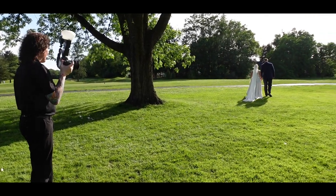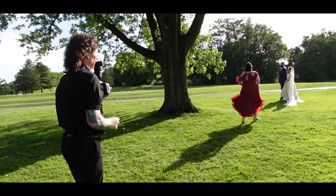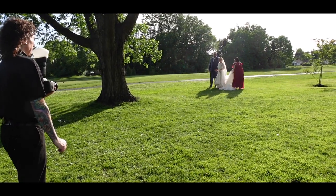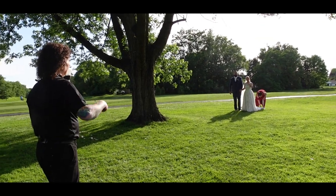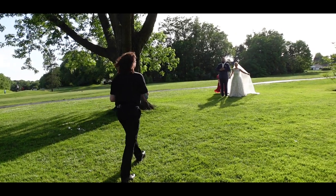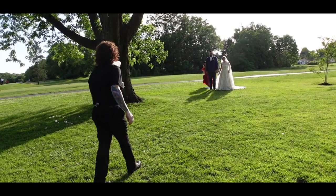Perfect. Okay, turn around. Can you go out there and pull her dress out again? They're gonna walk back to me. Bill, turn all the way around so you guys are coming at me, okay? And we're just gonna spread that veil out a little bit more. So look, when you guys are walking to me, big smile. When I say switch, I just want you to look at each other coming at me still, okay? Okay, she's good.